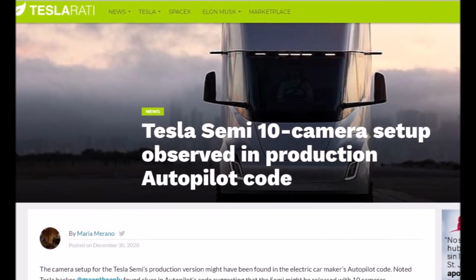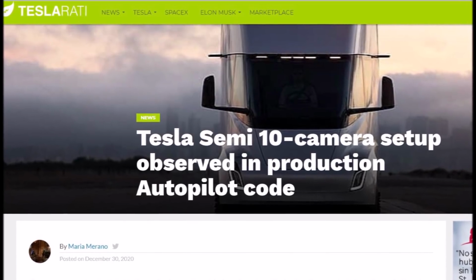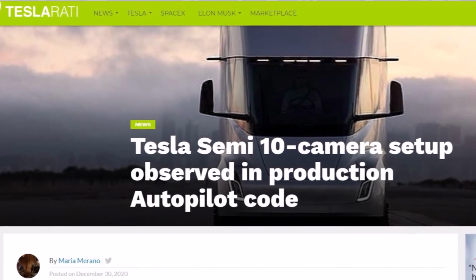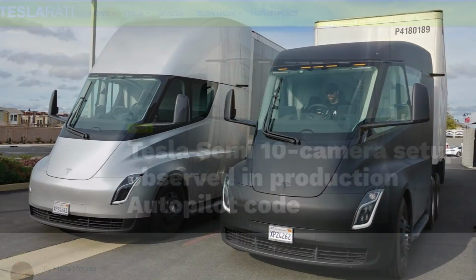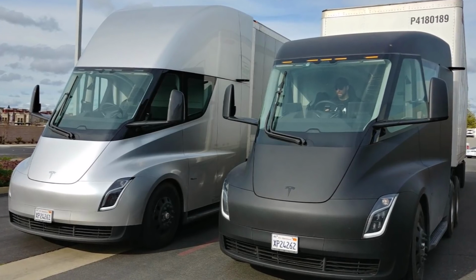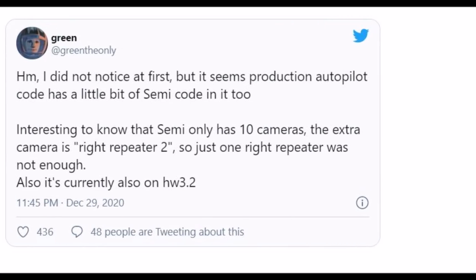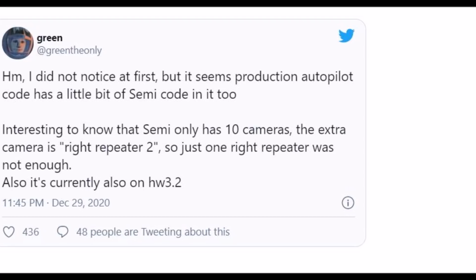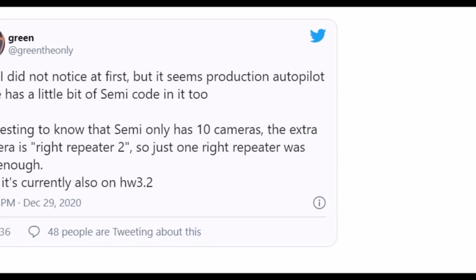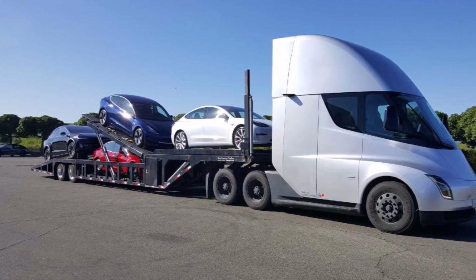Maria Merano is reporting some interesting details in TeslaRati.com, saying the camera setup for the Tesla Semi's production version might have been found in the electric car maker's Autopilot code. This was noted by a Tesla hacker who tweets at the handle Green the Only. He found clues in Autopilot's code suggesting that the Semi might be released with 10 cameras. That means when Tesla Semi is released, it might have 10 cameras.